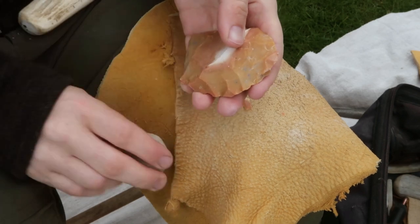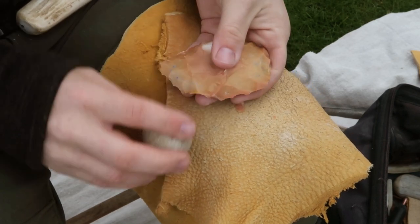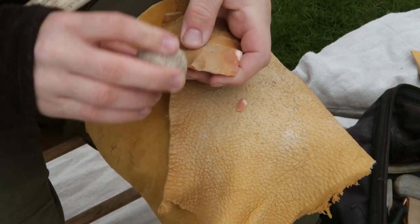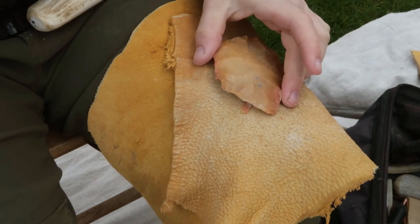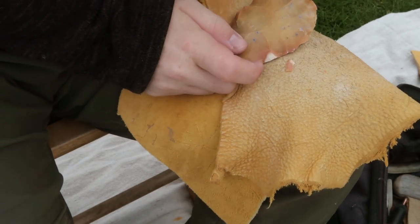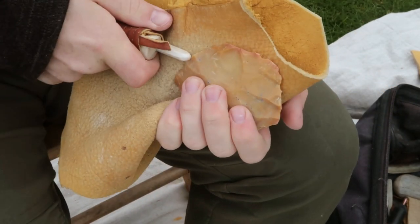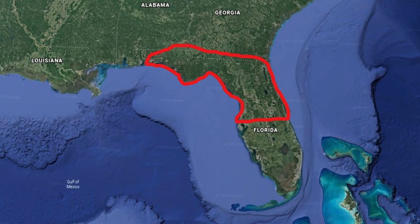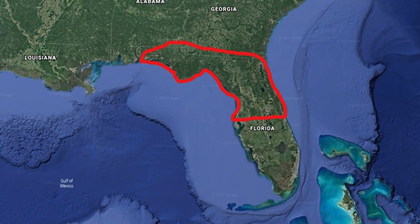Some other tools made by these people include small retouched flakes and flakes made into small drills, all classified as microliths. At some sites, these microliths and microlith drills seem to have been important for the production of shell beads, but were certainly used to shape other materials as well. Newnan points are found in the archaeological records of the northern half of Florida, and more rarely, into the southern boundaries of bordering states.